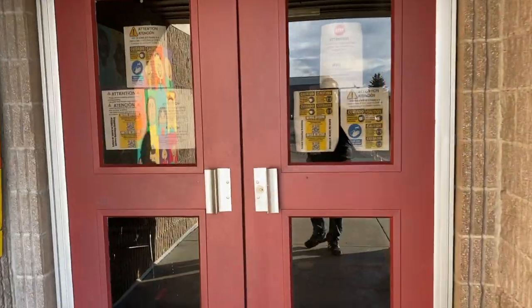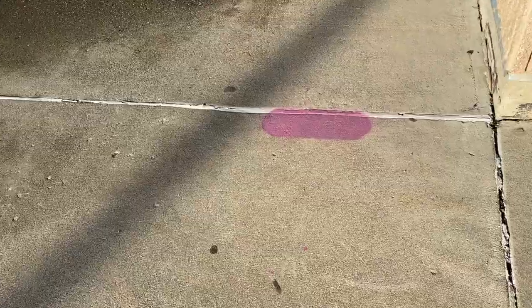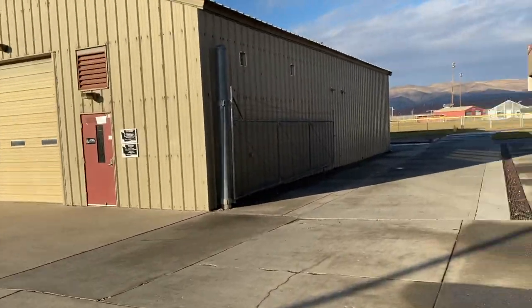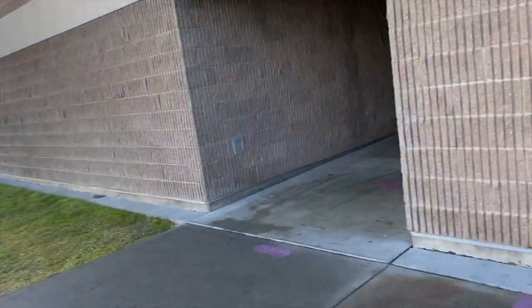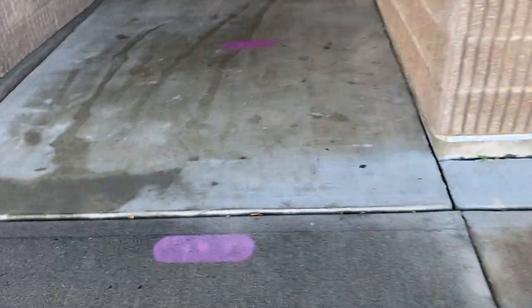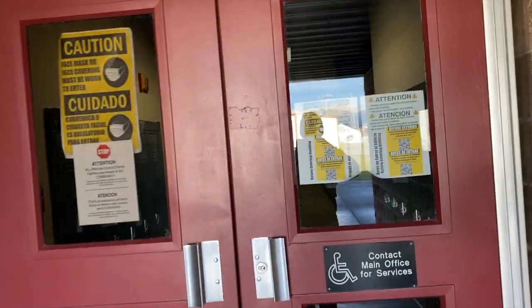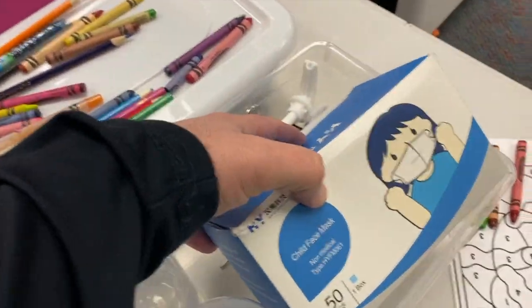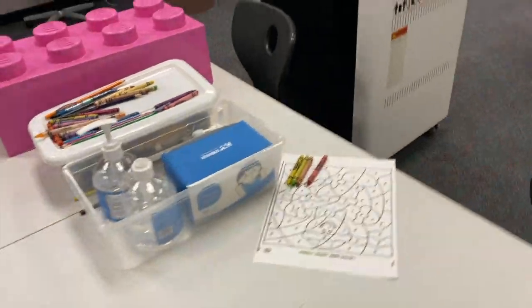Red group waits on the red dots and goes in and gets checked in the back door. Purple group, it's around the other side. This door in the back. We have sanitizer, and if students forget their masks, we can give them a mask.